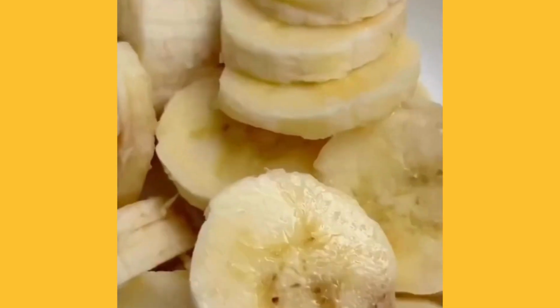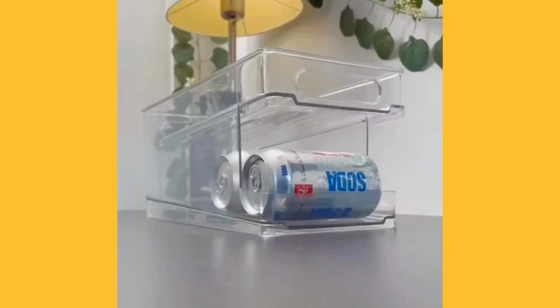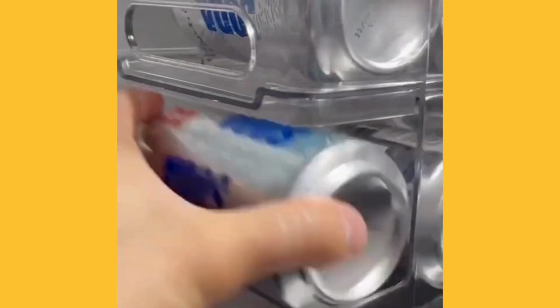This ladle with a built-in strainer to separate the goods from the soup. This thing that slices bananas fast. This mesh that stops sizzling oil from spraying all over the place. This shrink dispenser for your soda bottles. This pop can organizer that automatically dispenses the next can.